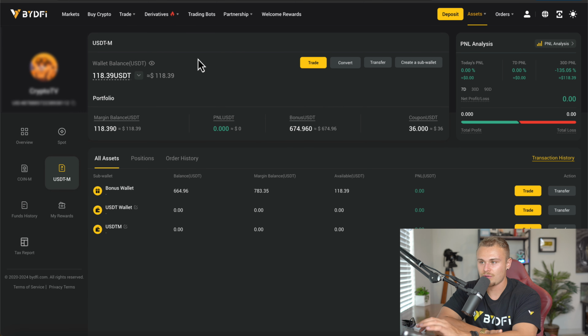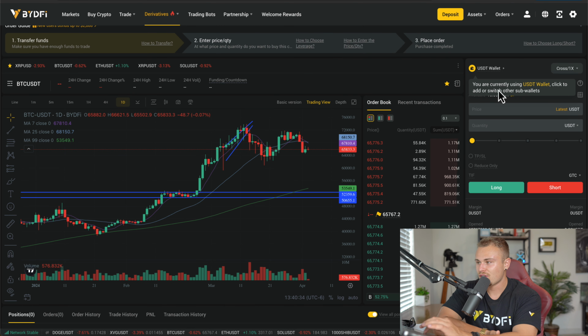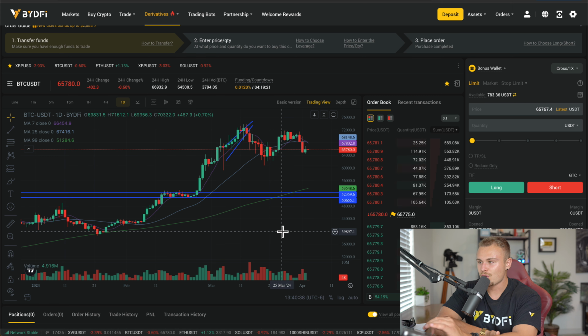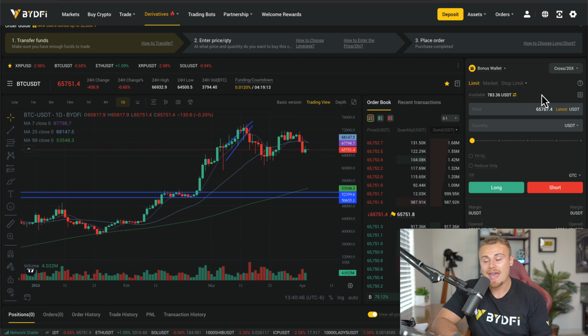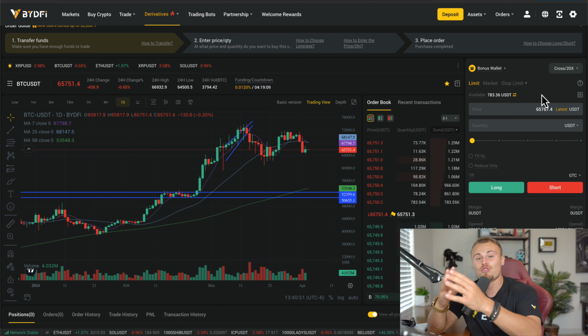You can see the bonus USDT, and then you go over to here, and you click on this USDT wallet, you switch it to bonus wallet, and now you have this much money to trade around on the exchange with bonus money. Bonus money means you can trade around with it and all the profits you get to keep. If you lose it, you'll just lose bonus money, but you cannot withdraw your bonus money.